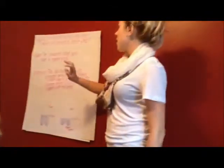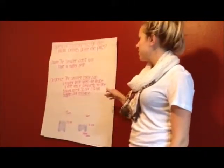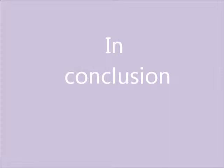And our claim did support our evidence because the smaller bottle had a higher pitch when we made a note into it compared to the bigger bottle.